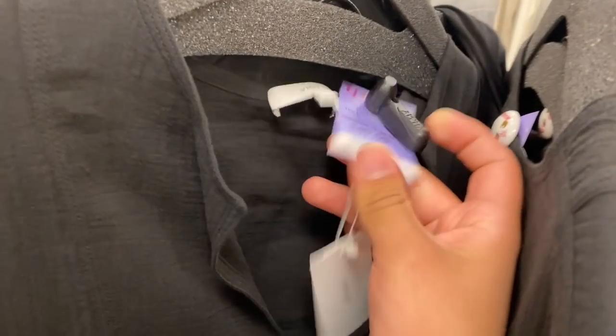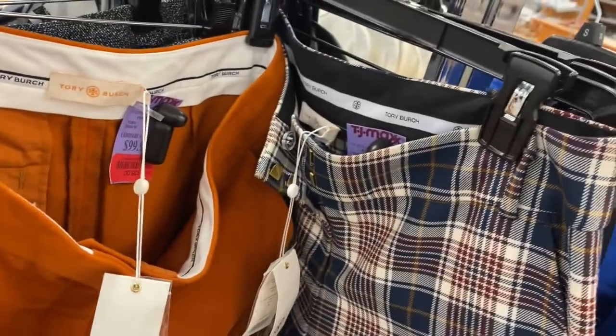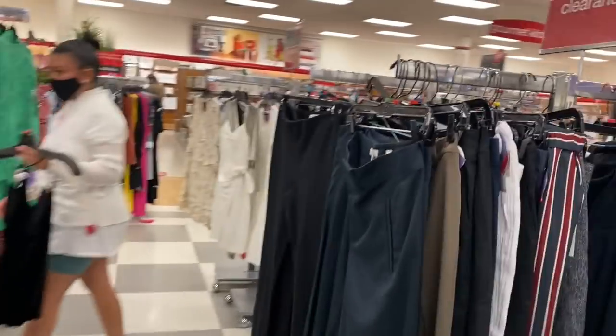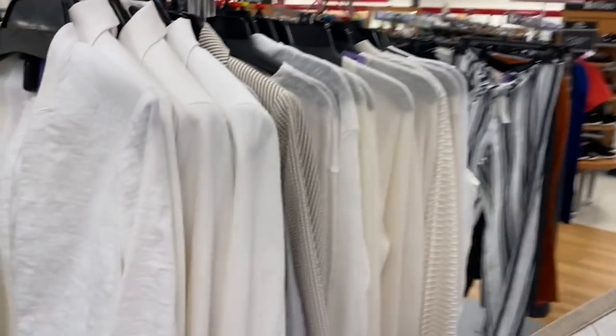Top, $50 from $185. Pants for $80. Theory silky, $24. These Tory Burch pants for $36 from $99. Here's another one for $60. Runway right now. They don't really have as much as they did last time, which was overwhelming, the amount of merchandise they had. But I kind of like it to be a little chaotic.